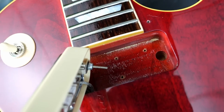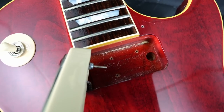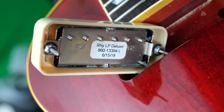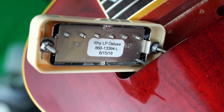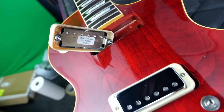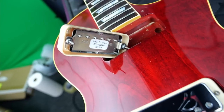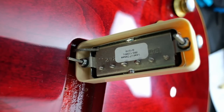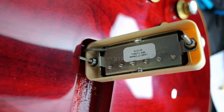Now, depending on where it came from, you might be able to find a transitional neck tenon yet, but I'll consider this correct. But how's this for another layer of mystery? A mid-2018 Les Paul Rhythm Deluxe pickup. What on earth? Maybe they were just trying to use up old parts and they're like, hey, we just did these, why don't we make a couple more? Because our bridge pickup shares a similar date, although it has a slightly different font.